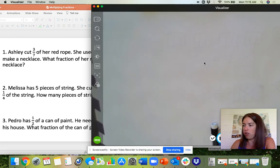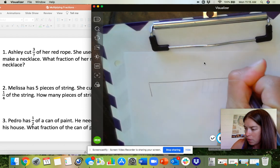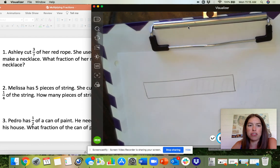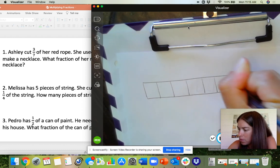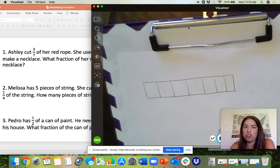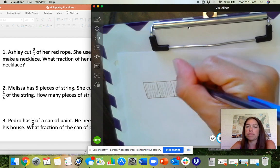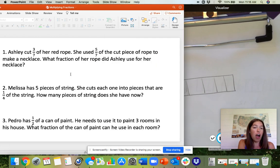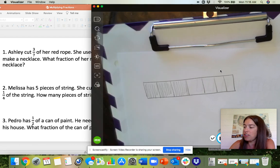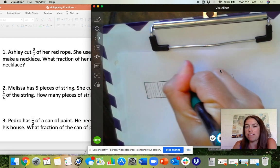So let's start by drawing her rope. This is her whole rope. And she cut 3/7 of it. So I need to split into 7ths. So there's a 7th of her rope, and she cut 3/7 of it. So 1, 2, 3. Now she used 5/7 of the cut piece of rope to make her necklace. Okay, so she's not getting an additional 5/7. She's taking 5/7 of this piece right here. So of this piece right here, we need to find 5/7 of that piece.